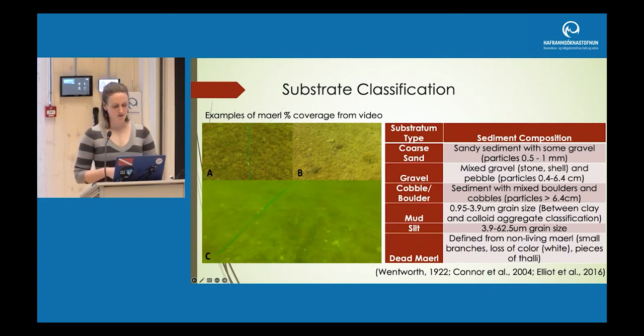So figure A is an example of maerl percent coverage along the transect line that could have coarse sand and silts. B is an example of majority of maerl with some silts. And C is an example with little to no maerl against cobble, boulder, and gravel.